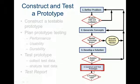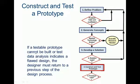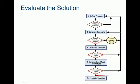Is the prototype valid? After all that, did it survive? If a testable prototype cannot be built or test data analysis indicates a flawed design, the designer must return to a previous step of the design process. So if it was a miserable failure or it cannot be tested because there's no suitable means to test the solution, you bounce back along the process, either back to define the problem, and you start over. If it is a valid prototype, if it is testable, if it generates good test data and it survives and everyone's happy, you move down to the last step, evaluate the solution.